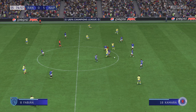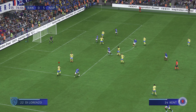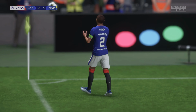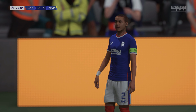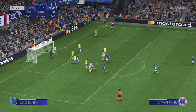Victor Osimhen. Well, he's certainly not alone. Giving them a different option by moving it field. Has a go. And behind it's gone for a corner. And there's the delivery.